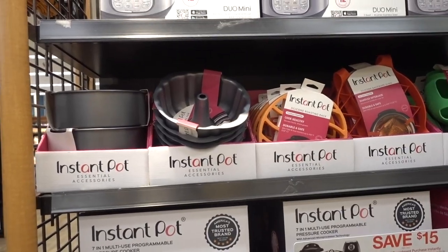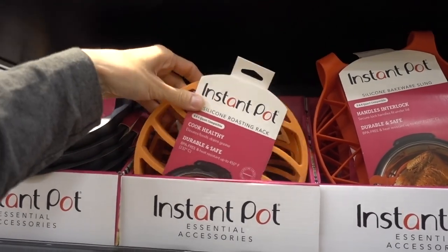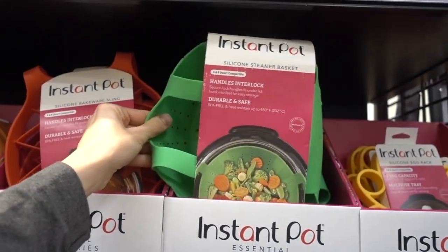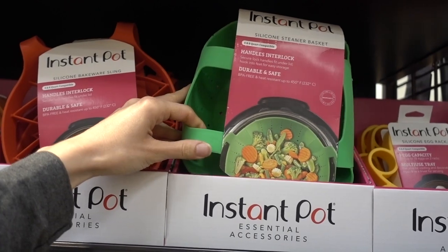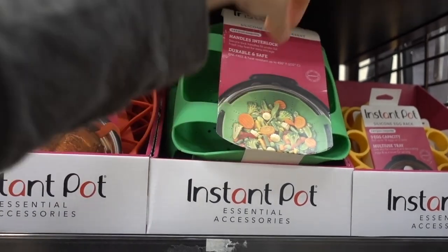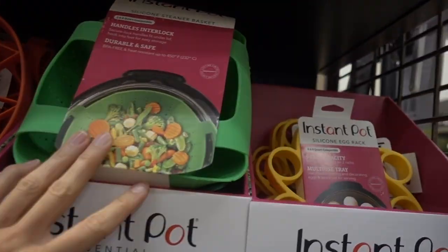Kroger also got in accessories for the Instant Pot. I wonder if I could use them in my Cosori. I'm sure I could. This looks particularly handy, because the little tray thing that came with the Cosori works okay, but it's kind of awkward to get out. It's like a flat, elevated, round tray, and it's got a metal ring on the inside, and it's kind of awkward. This seems like it would be easier.